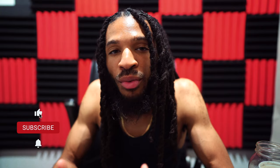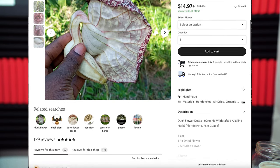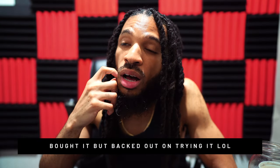If you plan to forage the plant, you'll find it tends to thrive near streams and rivers with open sunlight, and sometimes with a midday shade. I see a lot of people selling it on Etsy, so there are a lot of small businesses that tend to have it for sale. I bought one a couple months back from a company. I can't recall the name of the company, but when I received it, it came in dried form. So it wasn't the plump looking flower that you typically see in the images.